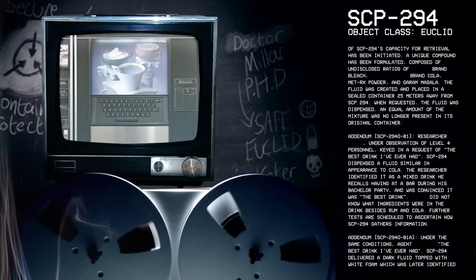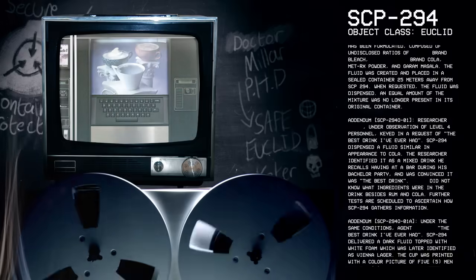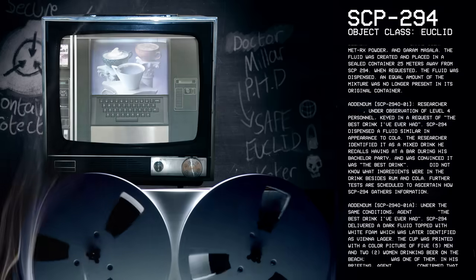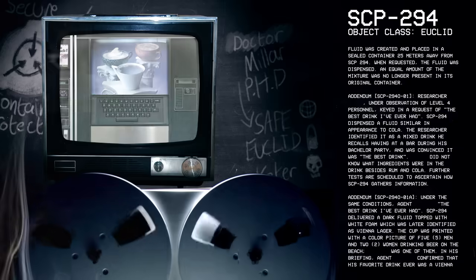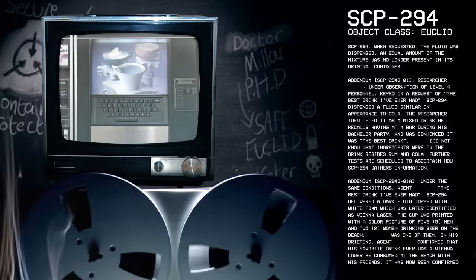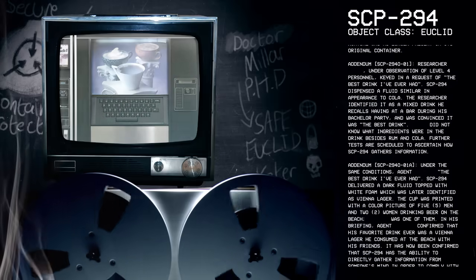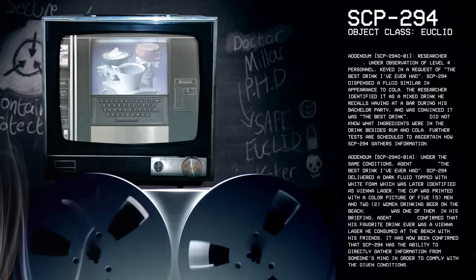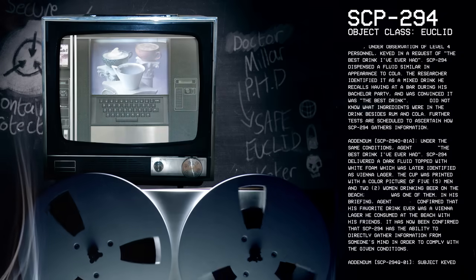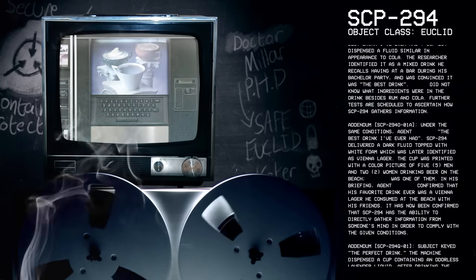SCP-294-01. Researcher under observation of Level 4 personnel keyed in a request of the best drink I've ever had. SCP-294 dispensed a fluid similar in appearance to cola. The researcher identified it as a mixed drink he recalls having in a bar during his bachelor party, and was convinced it was the best drink. He did not know what ingredients were in the drink besides rum and cola. Further tests are scheduled to ascertain how SCP-294 gathers information. Addendum SCP-294-01A. Under the same conditions, Agent requested the best drink I've ever had.